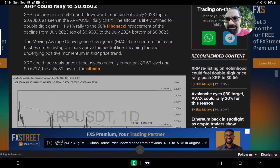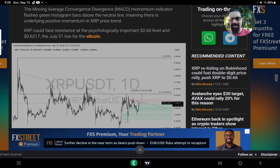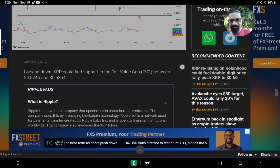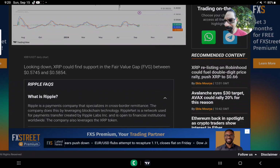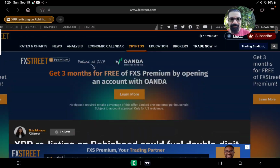The moving average convergence divergence MACD momentum indicator flashes green histogram bars above the neutral line, meaning there is underlying positive momentum in the XRP price trend. XRP could face resistance at the psychologically important 60-cent level, which is where we are right now, and 62.17, the July 31st low for the altcoin. We hit that resistance yesterday around 60, and now we've consolidated beautifully. Looking down, XRP could find support in the fair value gap between 57.45 and 58.54, which is exactly what it did last night and in the early AM hours. So that's an interesting take.